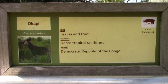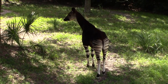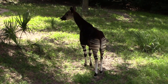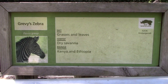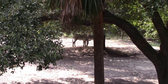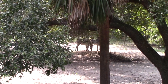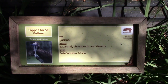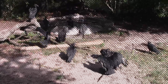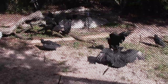Got this nice mixed matched animal, an okapi. It looks like a zebra from the back. It's also related to the giraffe. Very cool looking animal. Got a Grevy's zebra. I always like zebra. Kind of back behind the trees. These are guys you wouldn't want to see following you. The lappet-faced vulture. Even though they seem scary, they do a service eating the dead carcasses of animals.